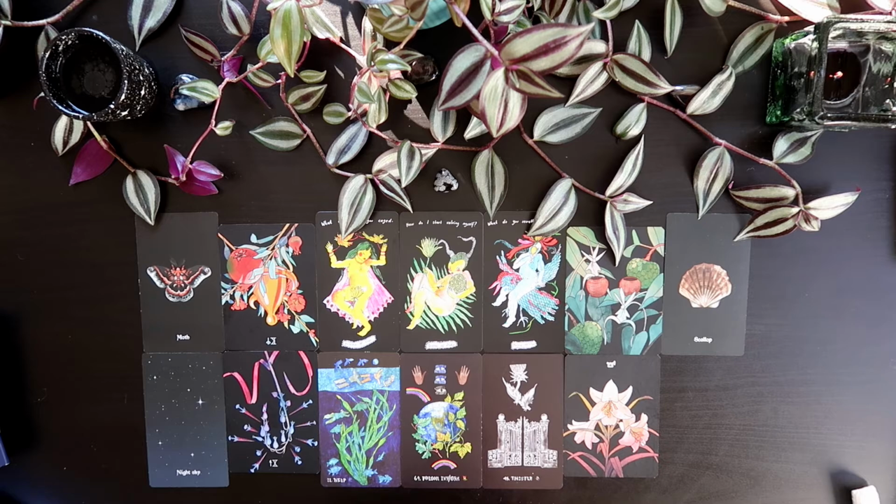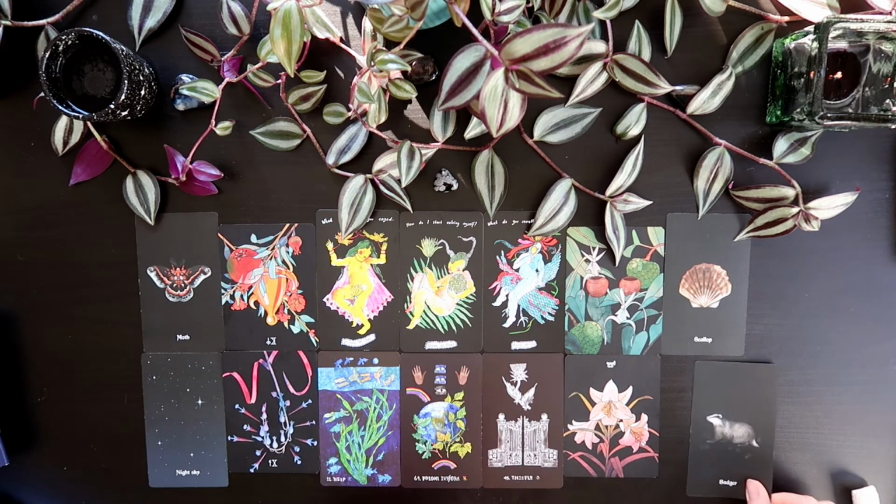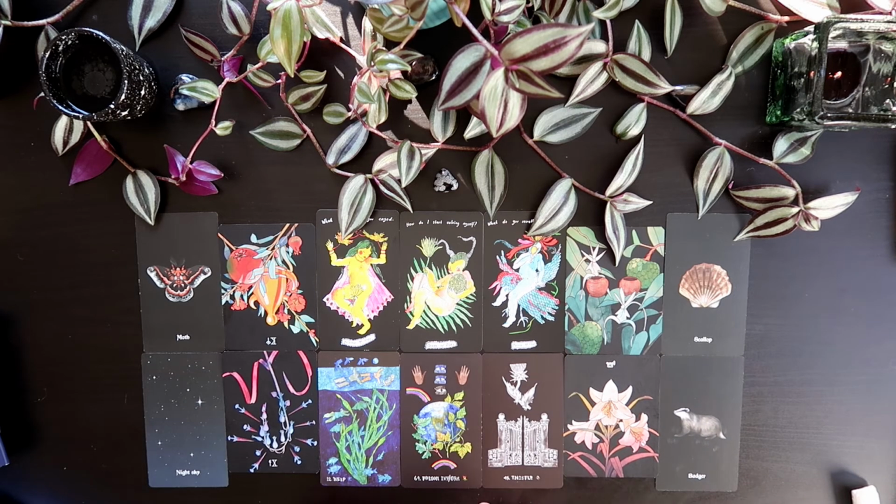One more card for group 3, please. That's 2. Please, spirit guides, one more card for group 3 with the energy farther out into the forest. Okay, 2 came out again. No, I'm going to wait for 1. Please, 1 card. Thank you. Badger. Interesting.